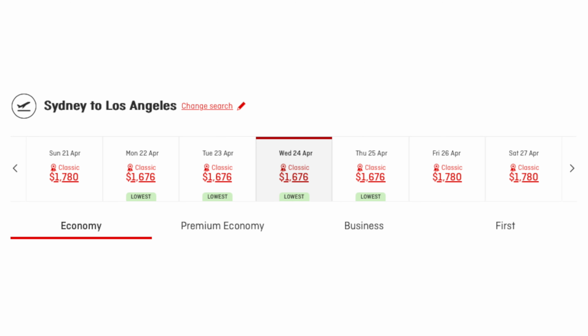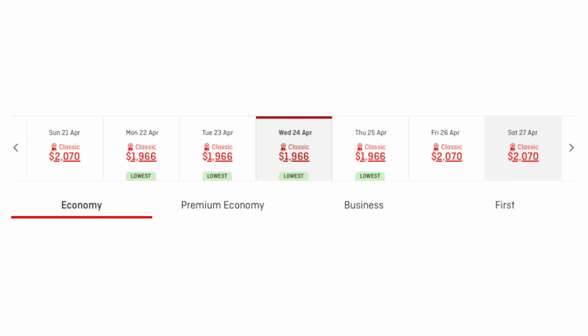Right then, this coming Wednesday, flights to Los Angeles and Disneyland come in at $1,676, and flights to Orlando and Disney World come in at $1,966.